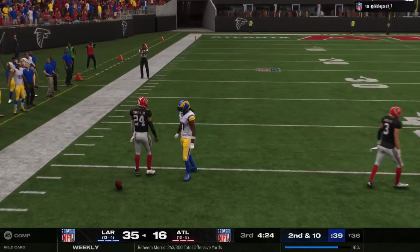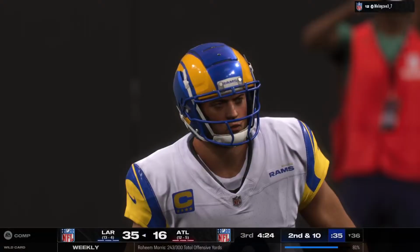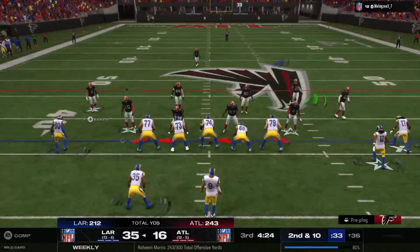He had it for a moment, but a great defensive play to jar it loose, incomplete. Wanted to fit that one into Davante Adams. So second down coming up.